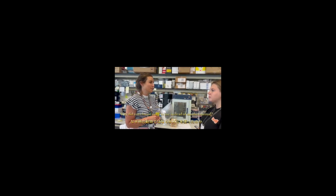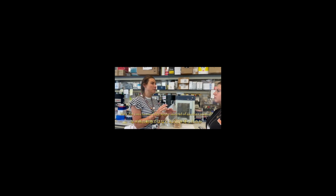Another really good thing about mice is that we have a lot of genetically modified mouse models where you can turn on or off different neurons in their brain to control their feeding behavior. So we have lots of genetic tools that are available in mice more than other animal models.